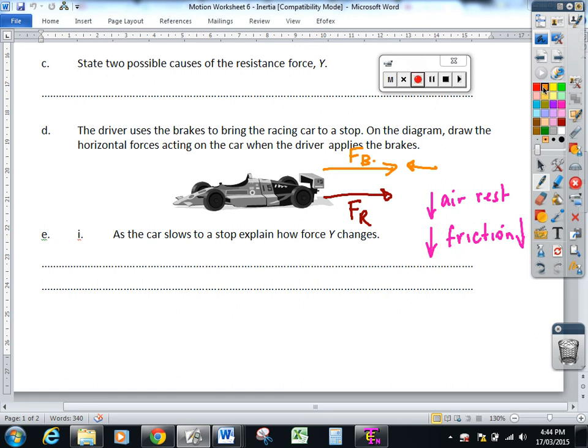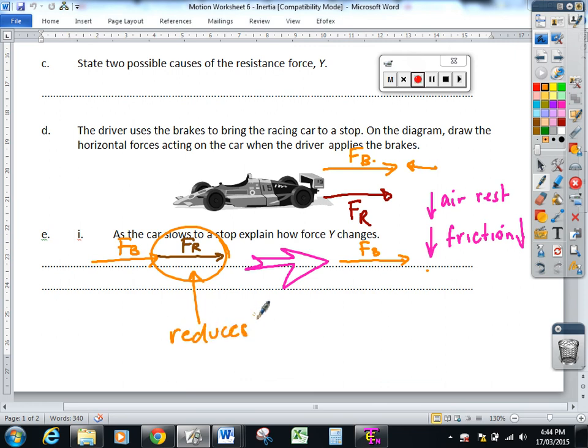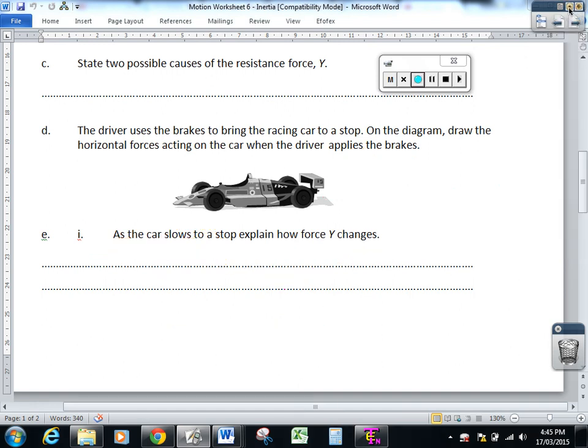So what happens is we originally start with a backward force, which is FB, braking force, and FR, and then as we brake and slow, it becomes simply just FB, as long as we do not release the brake. So this force here becomes less and reduces to 0. That's as long, of course, as we don't press the braking pedal any heavier or release it any lighter. Let's look at the next part.